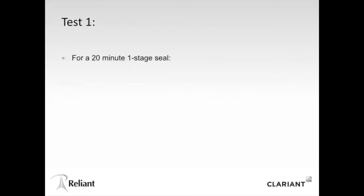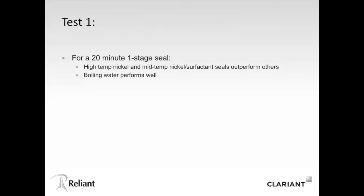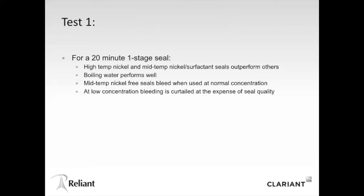So for test 1, let's go over those results. For a 20-minute single stage seal, a high temperature nickel or mid temperature nickel surfactant seal did outperform the others. Boiling water performed well, but mid temperature nickel-free seals did bleed when used at a normal concentration. Again, that low concentration of bleeding was curtailed, but it was at the expense of the seal quality. So let's go and look at our second test.